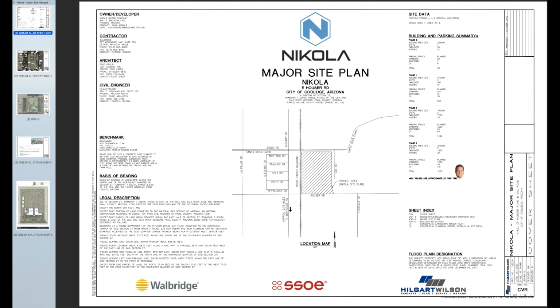Final build out. It's going to have about 1,500 parking places. And of those, 110 are going to be for electric vehicles. I thought that was kind of interesting. That's a decent amount of spots for electric vehicles. And I don't know if people are going to have to pay for it or if it's going to be an employee perk. This site plan was from October of 2020.